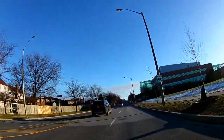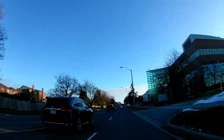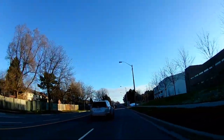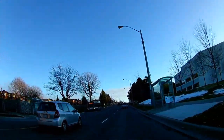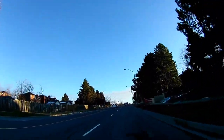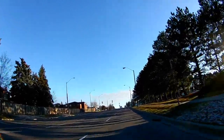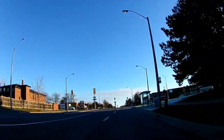The beginning of our vlog for Saturday, and we're in third gear. So, as I said before, throttle control is one of the key factors in this type of scooter. So I'm not gonna floor it, but at the same time, I'm doing a good speed.